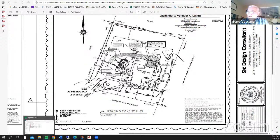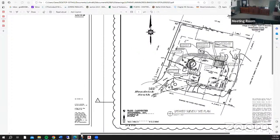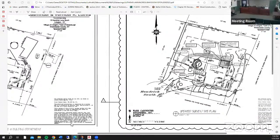Okay. Well, what's the square footage allowable? I'm sorry, I didn't hear you. What's the square footage allowable? The square footage allowed is 3,929. And existing is? Existing is 4,997.